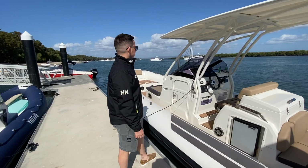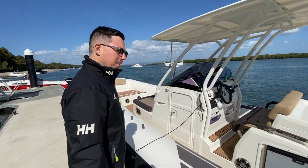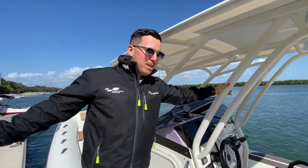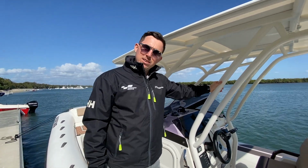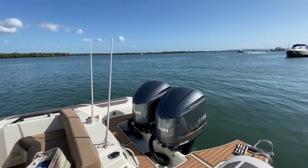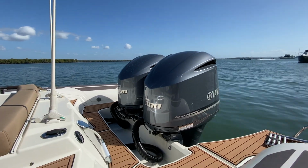Check it out. All right, so here we are. Captain is going to give us a bit of a tour. Welcome aboard the Eagle 10. Yeah, 10 meter Brig. Absolute beautiful rig. We've got two 300s at the back, Yamahas. Absolute beast. 600 horsepower behind a 10 meter rig.